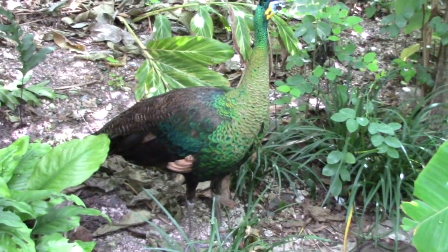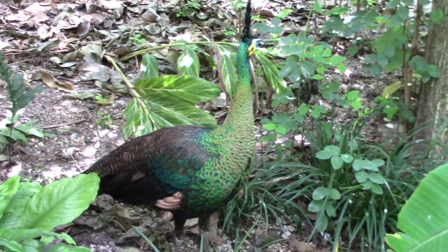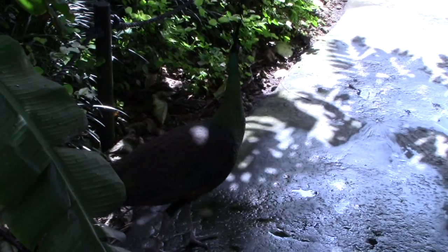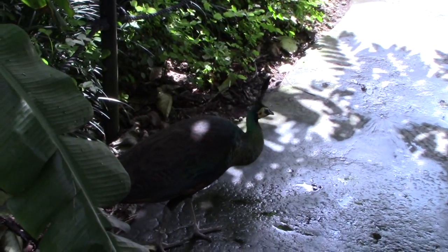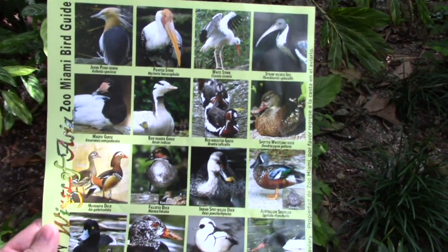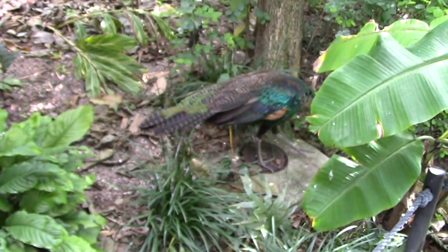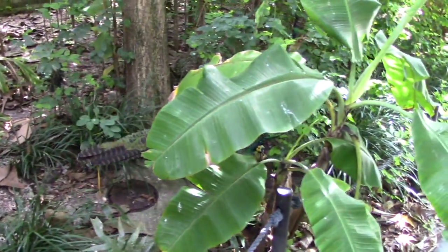Love the coloring. Another one. Hi. I don't know if these guys are sort of peacocks or I'm not really sure yet. Once I see the signage, we'll be able to find out what these guys are. Alright, so I met one of the keepers and she handed me this little pamphlet to let you know the different type of birds. And these are called green peafowl. So let's go see what else we can find.